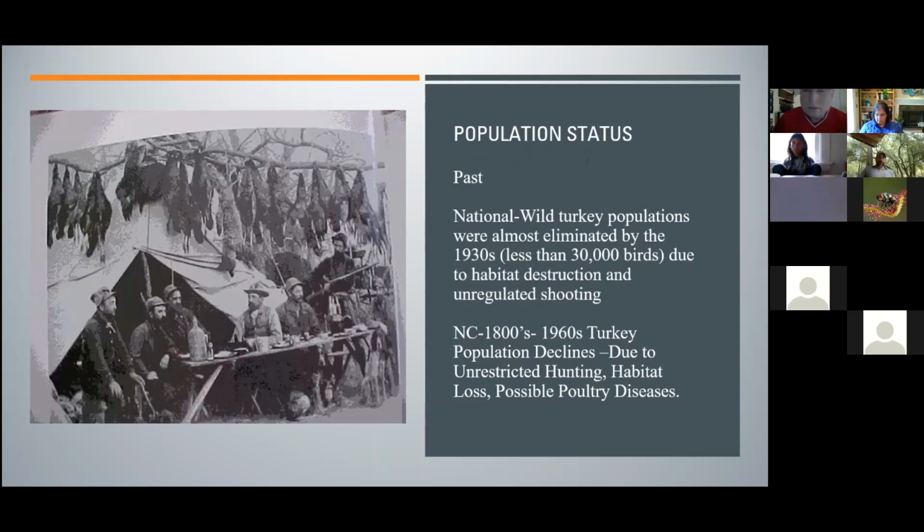Population status. Where have we been with turkeys? Well, if we look at our past nationally, we know that wild turkeys were almost eliminated in the 1930s. We had less than 30,000 birds nationally. This was due primarily to habitat destruction and unregulated hunting. In North Carolina, from the 1800s to 1960, we saw turkey populations decline significantly. And there again, it was due to habitat loss, unrestricted hunting, and possibly some turkey diseases that were introduced into our wild flock.